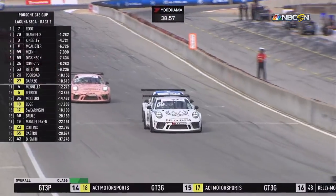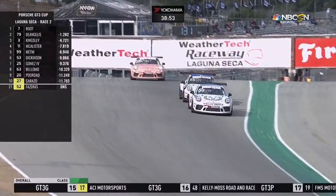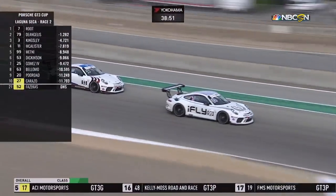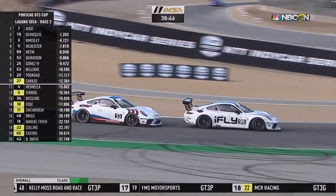Maintains the position for now, but here's a big run coming down the main straightaway. Yeah, Metney's going to have to defend, I think, down here into turn 2. But no, once again, he's super late on the brakes. Really impressive for Alan Metney there.